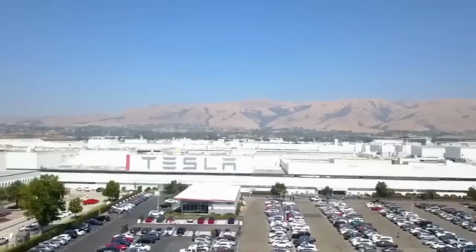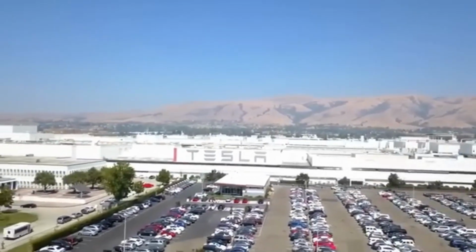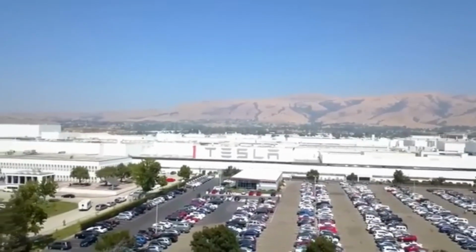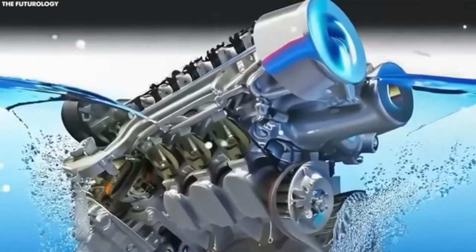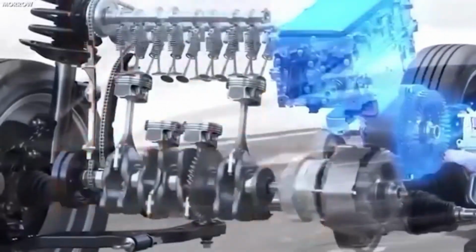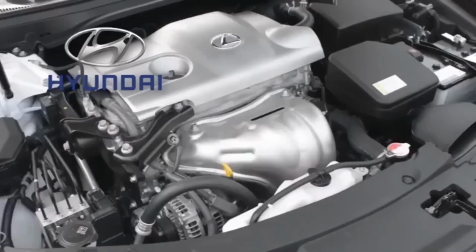While the cost of research, development, and investment remains high, the market potential for water-powered vehicles is promising. The automotive industry is already shifting towards sustainability, with governments around the world setting stricter emissions targets and offering incentives for clean energy technologies. This creates a favorable environment for innovations like the water engine.